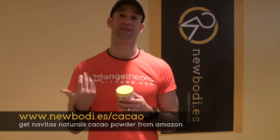And if you go to newbody/cacao, you'll be taken right to the Amazon link for the Navitas cacao powder, so you can pick some up. Cacao is basically the cocoa bean crushed up usually, and turned into a powder in this case. And it's totally unsweetened, it's unprocessed, it has a lot of really great antioxidants, and it's just a really good thing for you. However, it's extremely bitter.